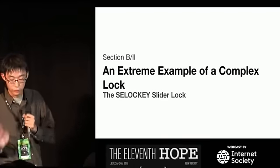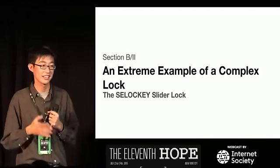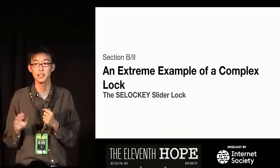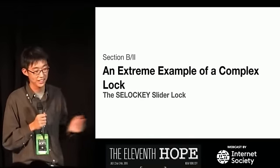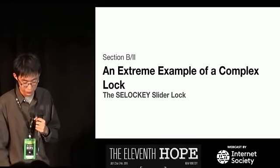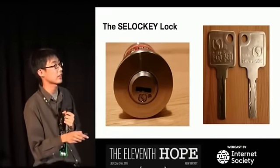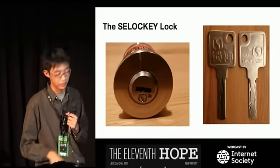Now, an extreme example of a complex lock. This is an extreme example. You're not going to get a lot of these. This is super extreme. It only has one type of element, but I'll talk about that. The SELOCKEY slider lock. The Chinese name is Suoshin, which translates into lock god. But I think they're going a little too far there. The SELOCKEY lock. So it looks pretty standard. It's got tracks on this side, and it's got different tracks on the other side. It fits in this keyhole right here.